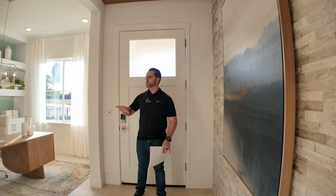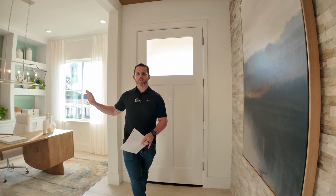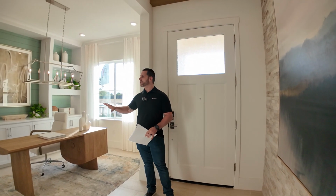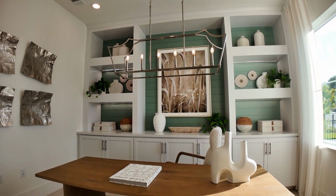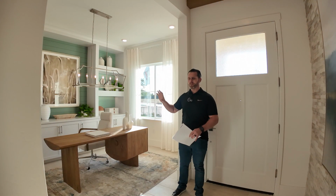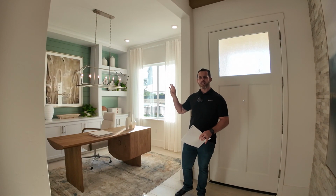So right when you walk in, the nice thing, like we start to see in some of these luxury homes, is that you don't have to convert these dedicated office spaces into other spaces. So this right here up towards the front of the house is going to be your dedicated office space. You're going to have a nice big open entryway. You're going to have some cabinets that are built in, a light fixture. I'm not sure that I would have a ton of this stuff, but still definitely nice and high-end options throughout.